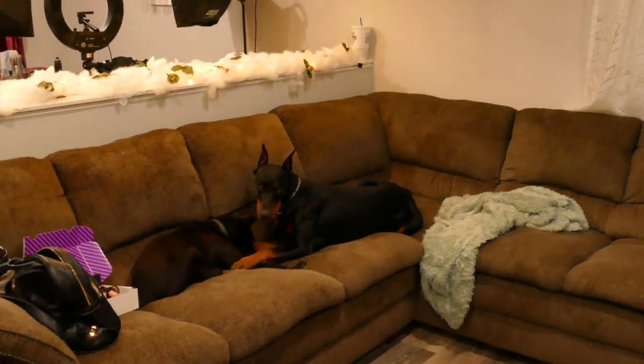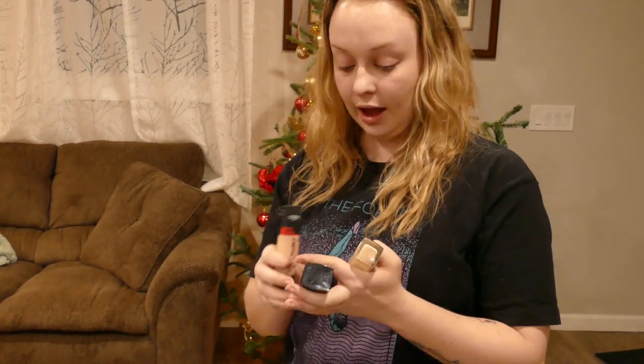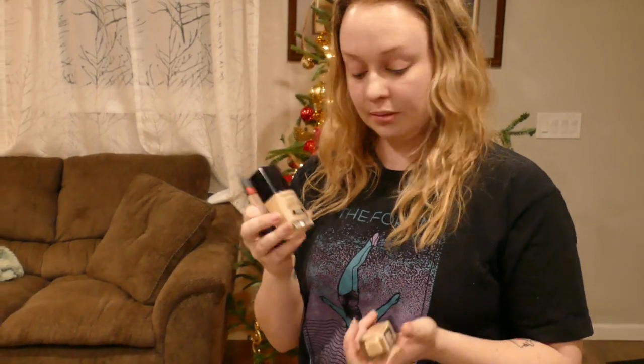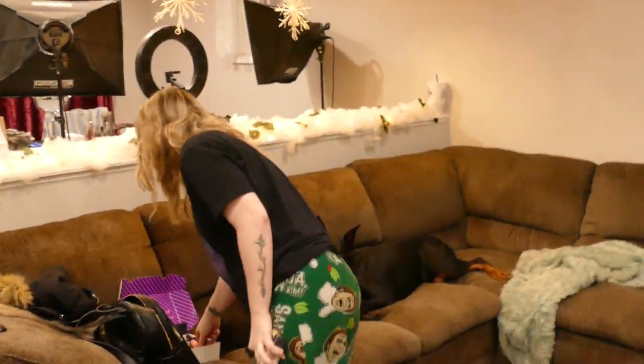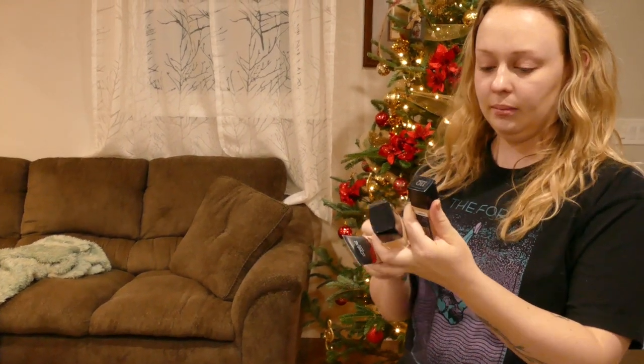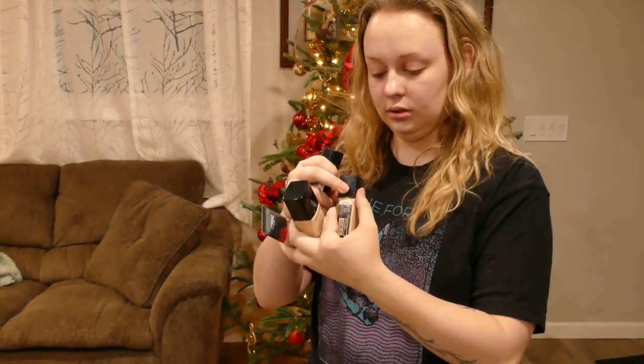Okay, I'm giving them three options for foundation. The L'Oreal Infallible Pro Matte in Classic Ivory, my Wet n Wild Photo Focus in Porcelain, and my Milani in Ivory, and then the Maybelline Fit Me in probably Ivory or some Porcelain. Okay, let's see if this works.